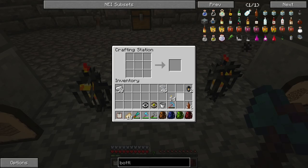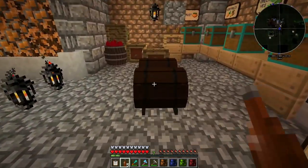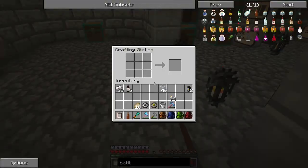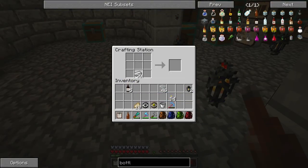And let's see how much wine we can get out of these bottles. So I assume we just right click it. Yes, we do. And okay, so you get 4, so I need to make another 3. Oh wow. No, you get 5, so I need to make another 4.